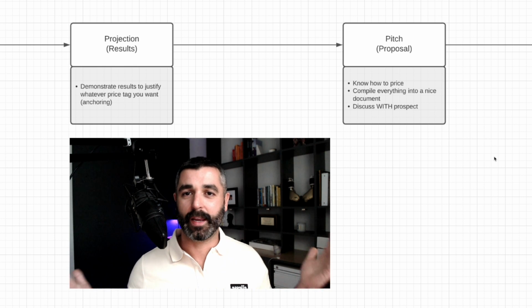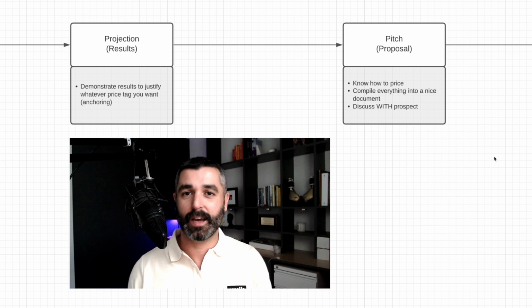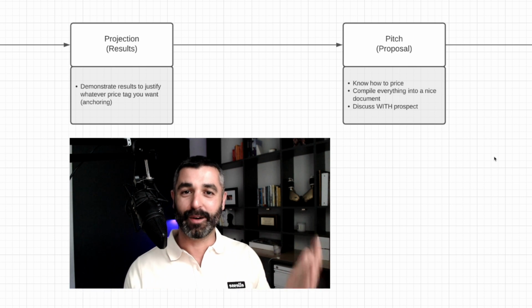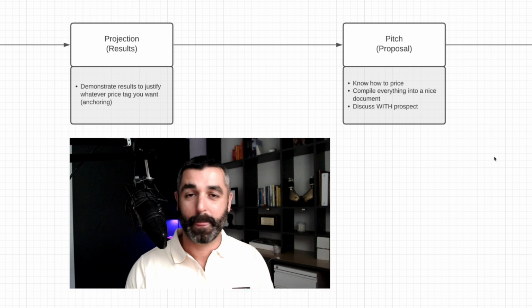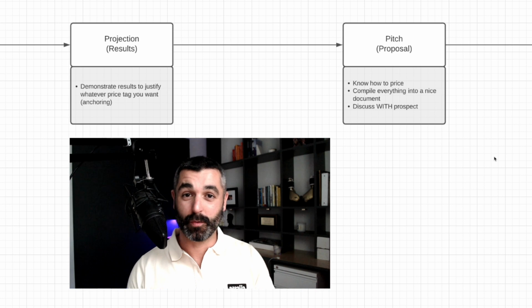So many people ask me how they can charge more for their service, and they think they have to stack more stuff on top. That's not the case. You just got to find better problems, and you got to offer better solutions, and you got to showcase your work. That's it. I promise if you can do these things, you'll be able to charge way more on your next proposal without getting any more leads.